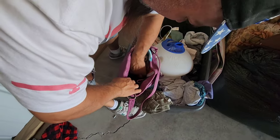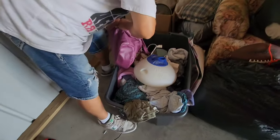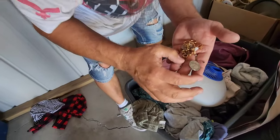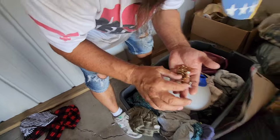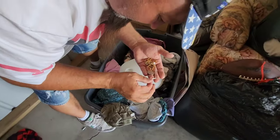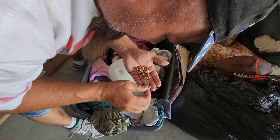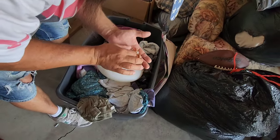Little animals. Oh! And money! What we got here? Money and jewelry. An old quarter. Is that silver? 1970. It's close. Almost. Here we go, though. We got this little guy here. Is that silver? That looks sterling. That could possibly be silver or sterling. Yeah, we'll take a good look at that.